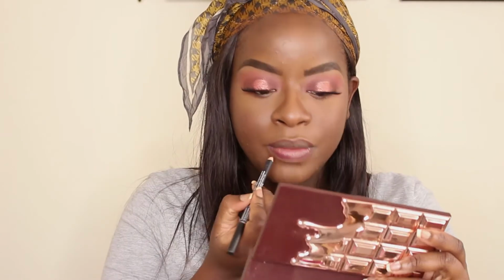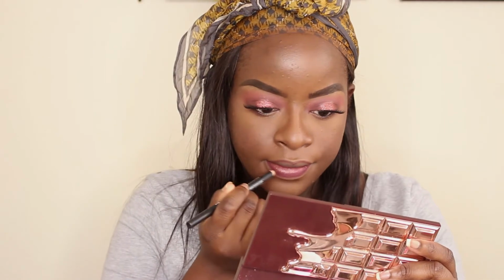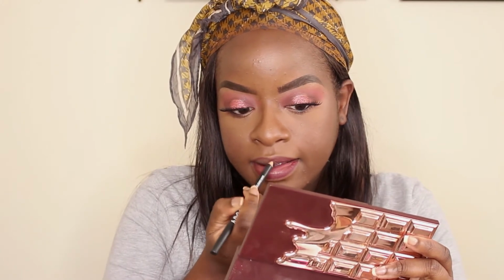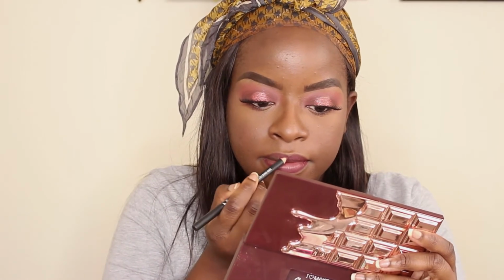So for lips, I'm going in with this NYX pencil in the shade Vintage. And I'm filling in my lips now after lining them. How pretty is that colour?